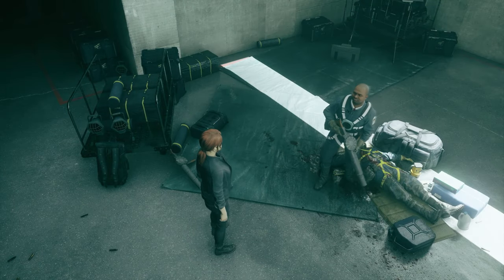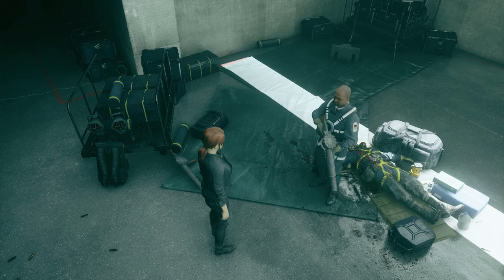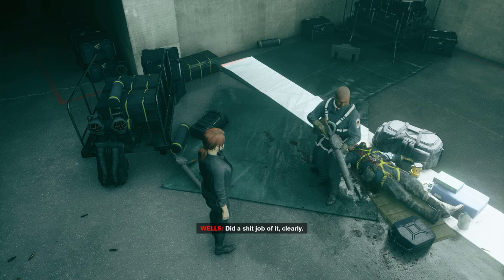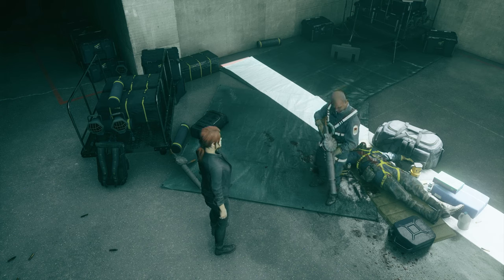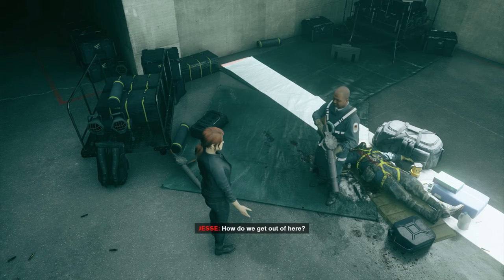Are you Wells? Your friend asked me to come looking for you. That must be Horowitz. Glad he got out. I stayed back to help the others. Did a shit job of it, clearly. You tried. That's enough. Horowitz needs your help now. How do we get out of here?